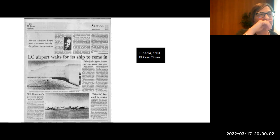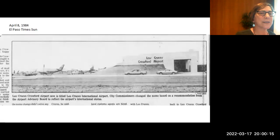And about the same time, Santa Teresa decides to build their airport to better serve the El Paso community. And so there's really a lot of discussion about the viability of the airport in the early 1980s.